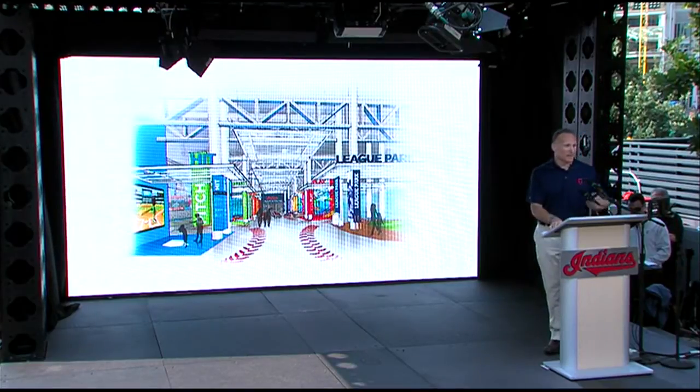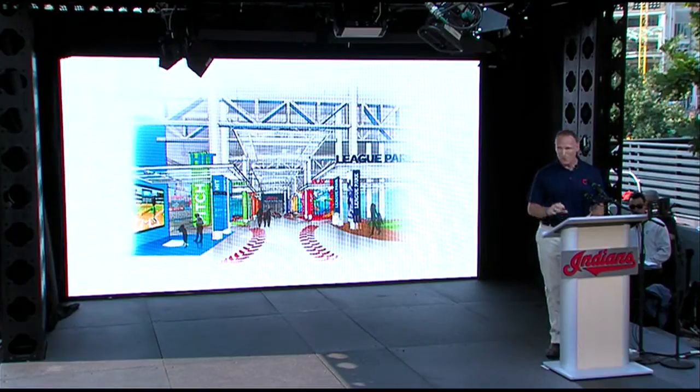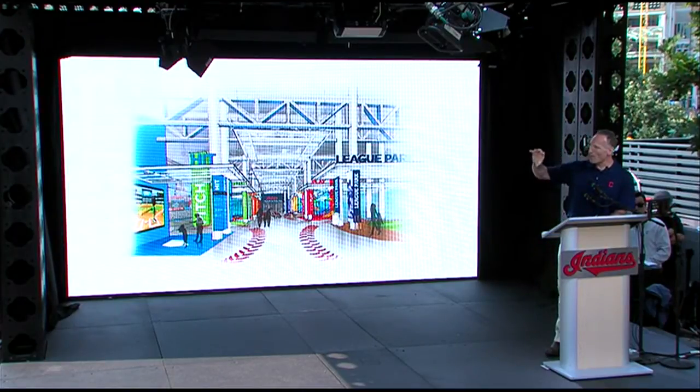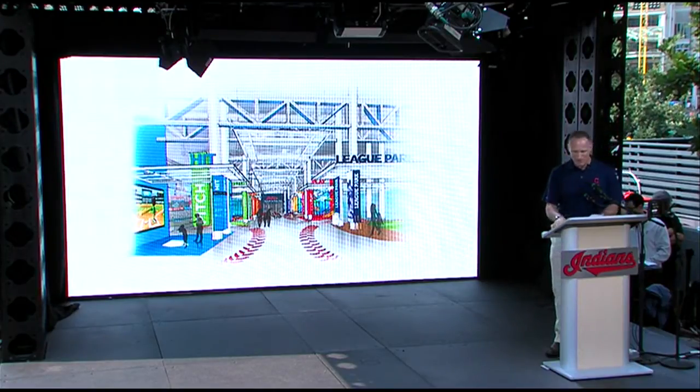Also involved would be a team shop that's geared towards kids, as well as concession products. So the mezzanine area, extended all the way from 2 layers of suites into the mezzanine area, will all be an area that's kid and family focused.